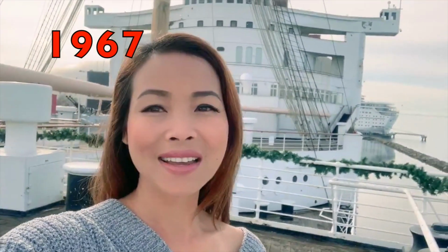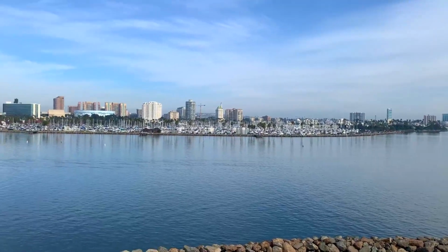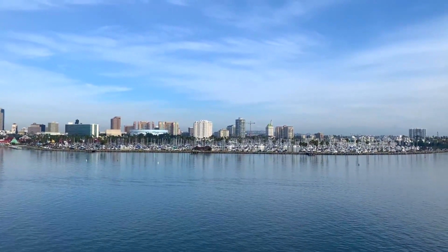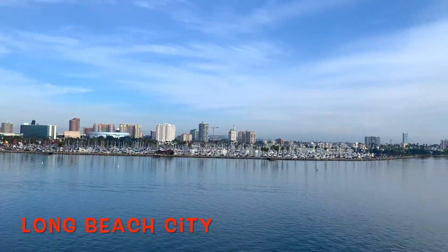Good morning, everybody. Just want to show you guys the brief morning view from the boat. This boat is called Queen Mary, which is the old boat that they stopped using and then turned into a hotel, which is amazing. I was really happy to stay here because it's a really good experience to see this boat. And if you look at the view along the water, the other side over there is Long Beach. It's also beautiful in the morning as well.